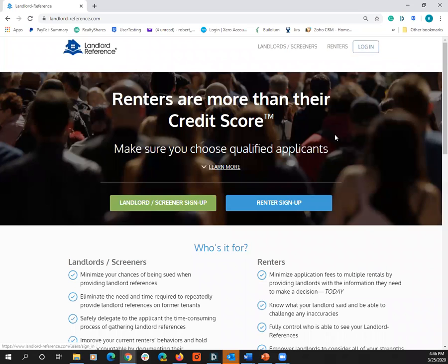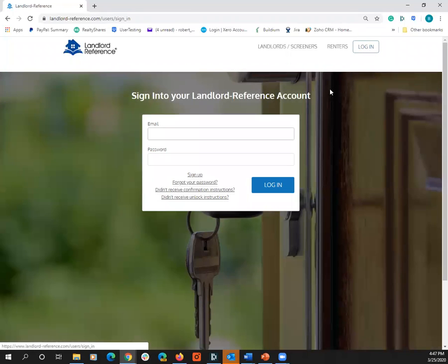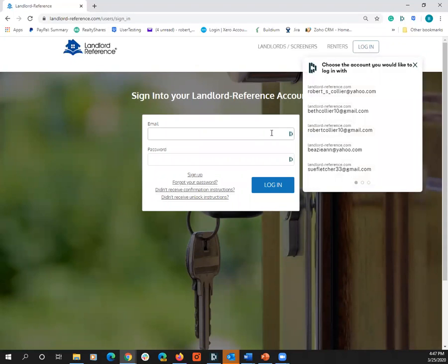Once you create your account, you simply come here and you click on this blue renter sign up button, and then I'll walk through the steps of providing information to tell us who you are. And then we'll also verify your identity just to ensure that no one can steal your identity and that you are the one who has complete control over your account. And also, you have complete control over who then is able to see your landlord references. I'm going to go ahead and log in here as a renter.